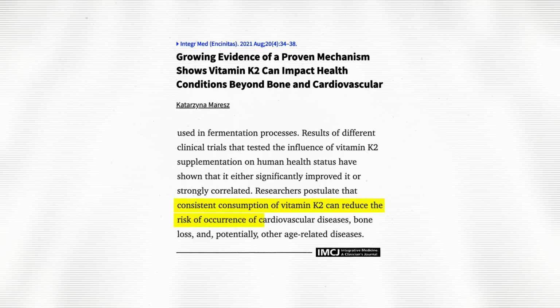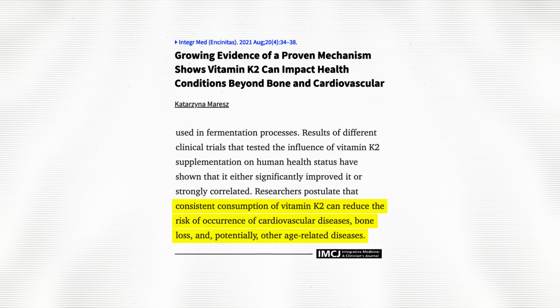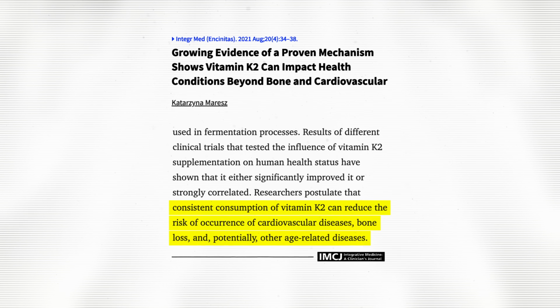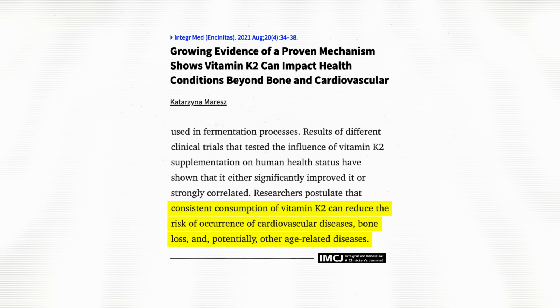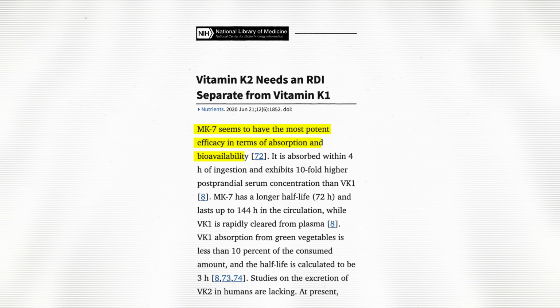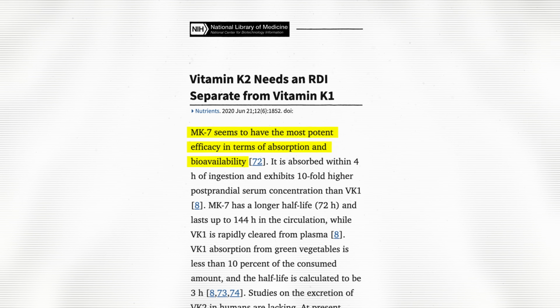Research suggests the consistent consumption of vitamin K2 can reduce the risk of cardiovascular disease, bone loss, and potentially other age-related diseases. Furthermore, vitamin K2 has a longer half-life, meaning that it stays in the body longer than K1, allowing it to continuously support bone and cardiovascular health over an extended period. There are several forms of vitamin K2, but MK4 and MK7 are the most studied. MK7 appears to have greater potency in terms of absorption and bioavailability.